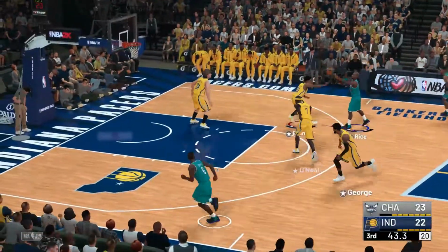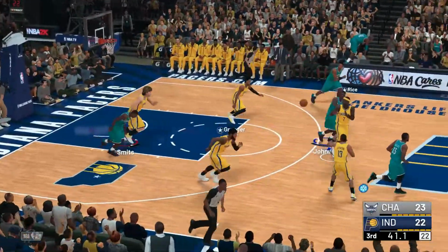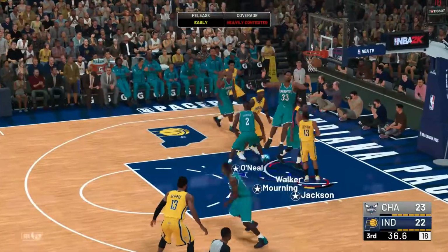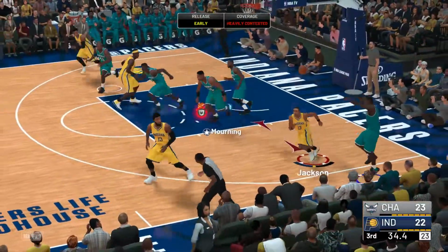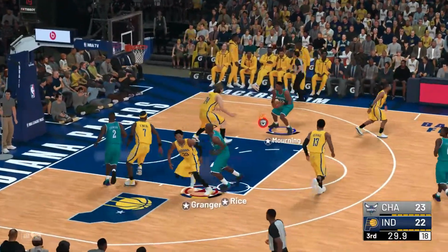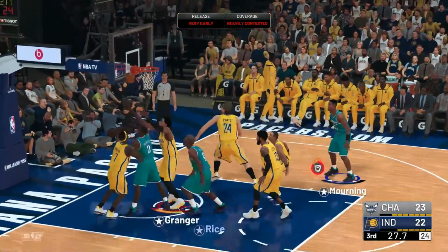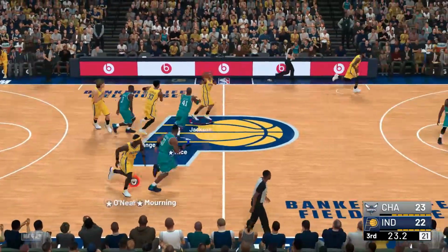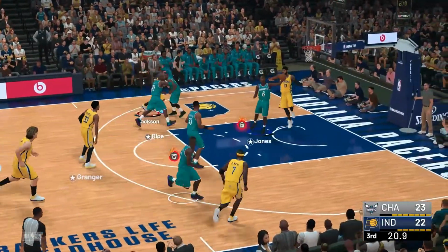Johnson's got his 4th rebound with that last one here tonight. Now the Pacers moving it up. Here's Jackson, and Mourning sends it back. How about the reach of Mourning? Very impressive and very long, too. An elite shot blocker. He does a good job timing his jump. Indiana trailing here. 2 seconds separating the shot clock and game clock.